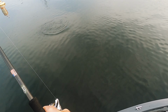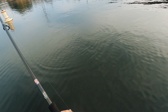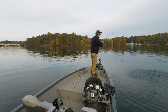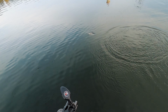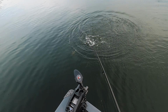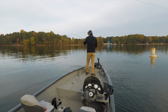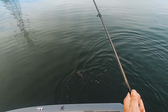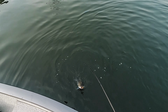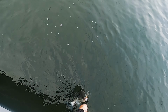It looks like a big, looks like a hybrid. What is that? Is that a big spot, or is that a hybrid? Looks like a hybrid. Damn, he hammered it. Hammered it like crazy.